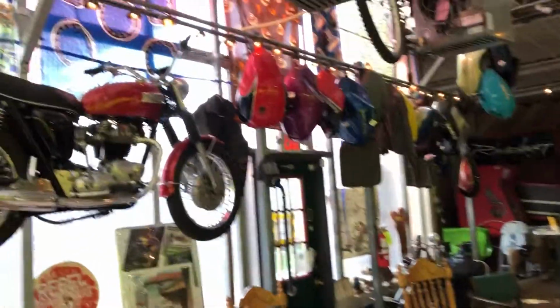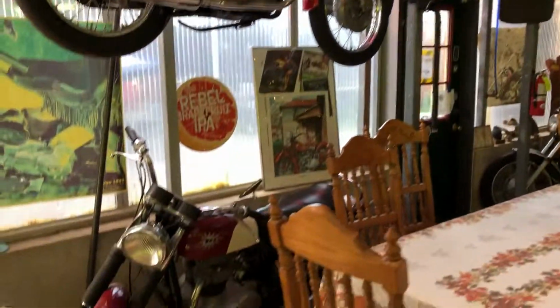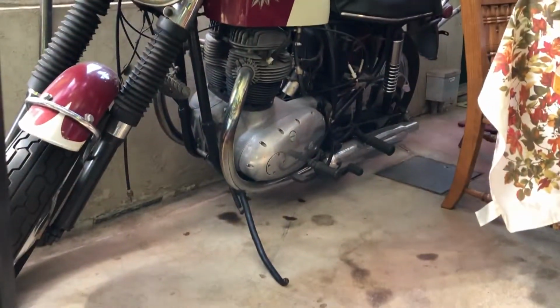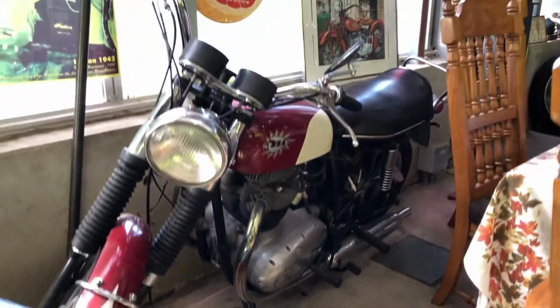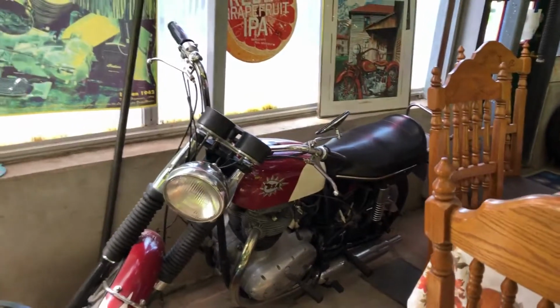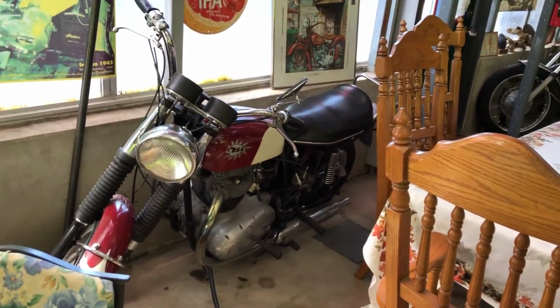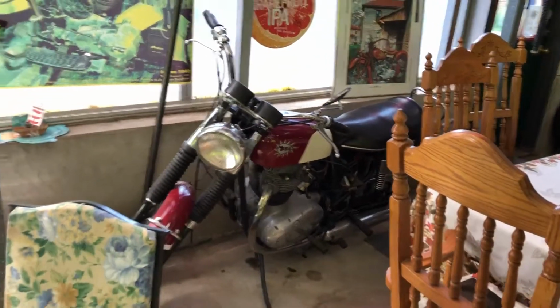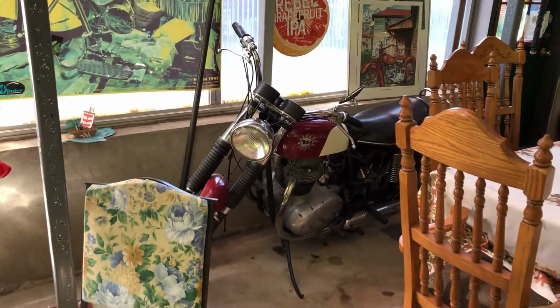This is a Spitfire 650. That one would take a while to get running again, but it runs. That was the fastest bike in the world in, I don't know, '66 and '67. Yeah, over 130 miles an hour out of the box. That's unreal.